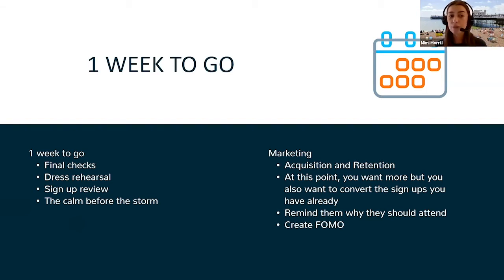Also, don't forget about your marketing at this point. We tend to split this up by acquisition and retention. What does that actually mean? So acquisition is reaching more attendees that haven't signed up already, and retention is converting those attendees from signing up to actually attending on the day.